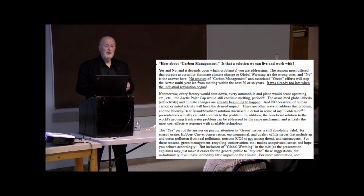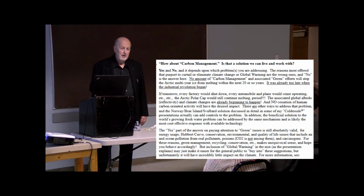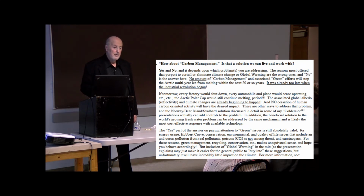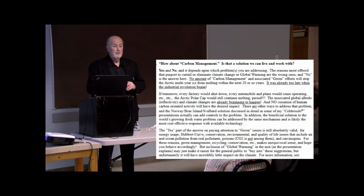We are spending money that we could be using to develop technology that would put a grid in Africa, that would raise the standard of living for people all over the world instead of throwing it away. And we have been politically misled.